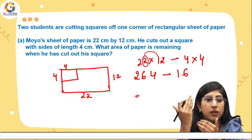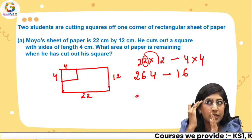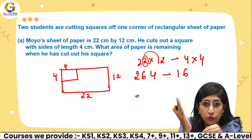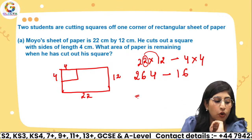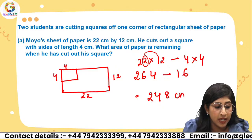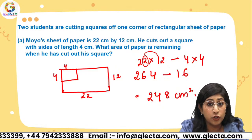Also, when you have to take away 16 or something like that, what you can do in your mind is, instead of actually solving it like crossing out and doing that, do 264 minus 10, 254 minus 10, 244, and there is a difference of 4, so 248. That's what we get. So that's simple. This is my answer, 248 centimeter square. Now let's move on to the next part.